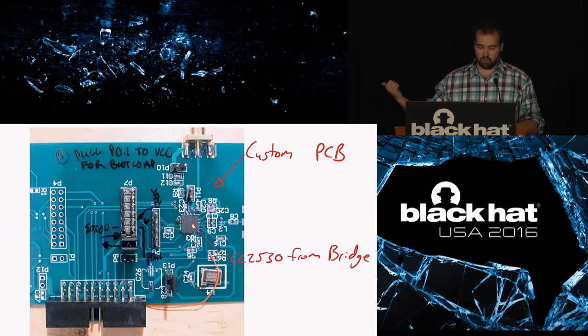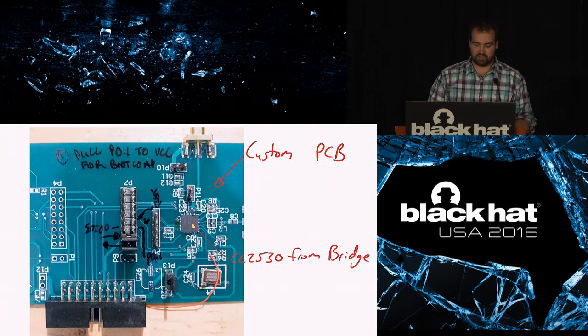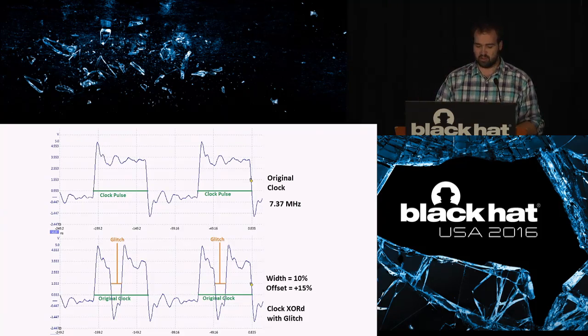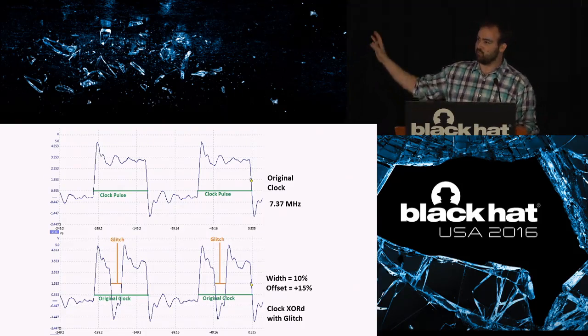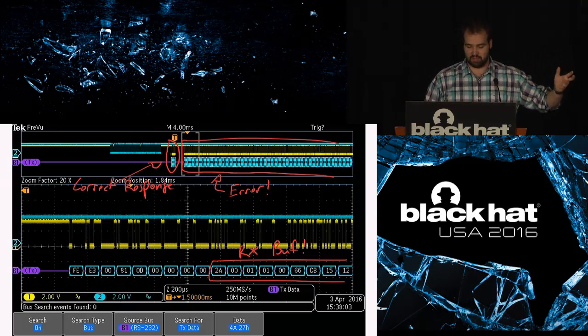So I built a custom board that I desoldered a chip from the bridge, put it on this custom board, and this custom board lets me insert the clock glitches here. So if you're interested in seeing more demos of the clock glitching stuff, by the way, come by the Arsenal talk or the Arsenal. I'll have a demo as well where you can talk more relaxed. But basically, we insert some invalid clock pulses, and I'm doing this through my open source ChipWhisperer Lite project, and it causes the counter to screw up and write an invalid value.